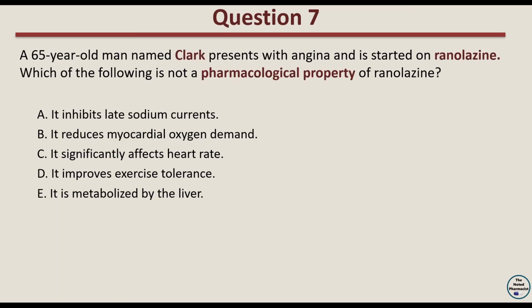Question 7. A 65-year-old man named Clark presents with angina and is started on ranolazine. Which of the following is not a pharmacological property of ranolazine? Option A, it inhibits late sodium currents. Option B, it reduces myocardial oxygen demand. Option C, it significantly affects heart rate. Option D, it improves exercise tolerance. Option E, it is metabolized by the liver.